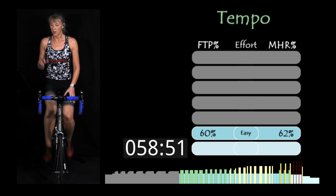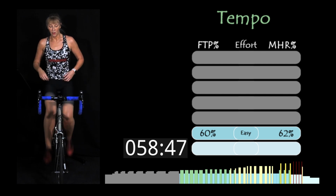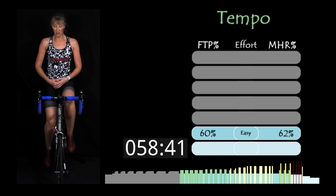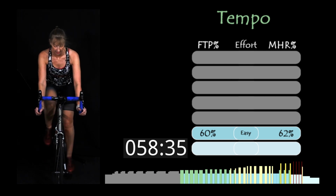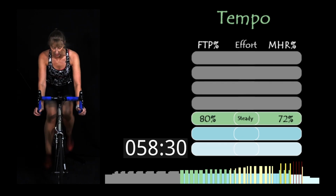1-3 ratio. 30 seconds recovery, 1.5 minutes of effort. And the intensity level's going up just a little bit. Let's get that heart rate down. Are you ready for the first one? It's just about to drop in. 1.5 minutes of effort.